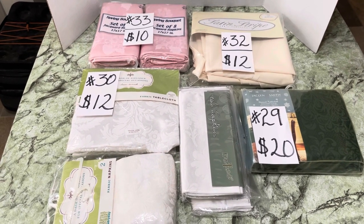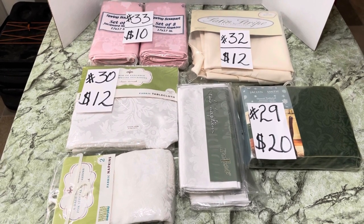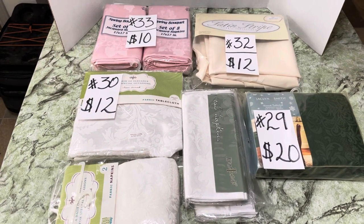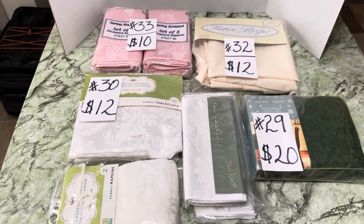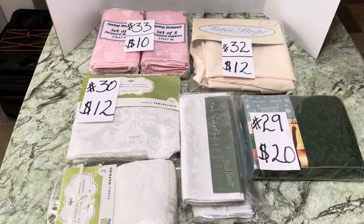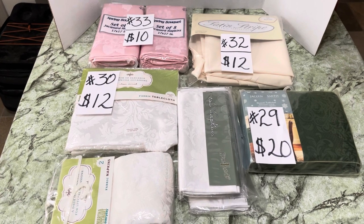And just to let everyone know, shipping is not included in the prices of the items. It is separate and it is calculated by the size of the package, the weight, and where you live in proximity to me. And I am shipping from New York State.